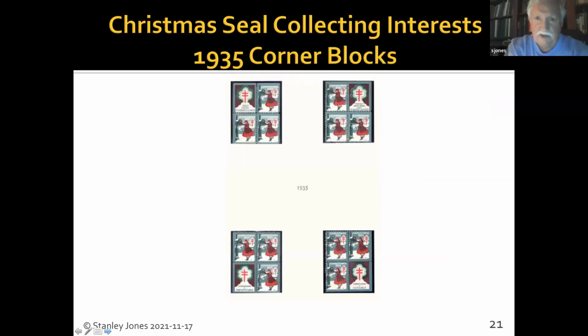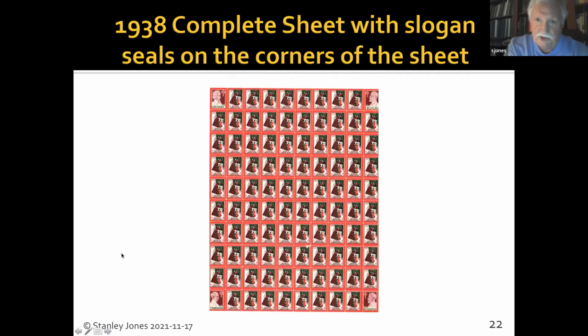Go ahead, Paul. This is basically the way people collect this. They don't collect the sheets. I don't like collecting the sheets. It's kind of a pain to have them. You've got to protect the gum and all that sort of thing. Mostly what people do is take the four corner blocks and collect those. And here are the four corner blocks with the slogan seals on them for 1935. In 1938, they did the same thing. They had four slogan seals.